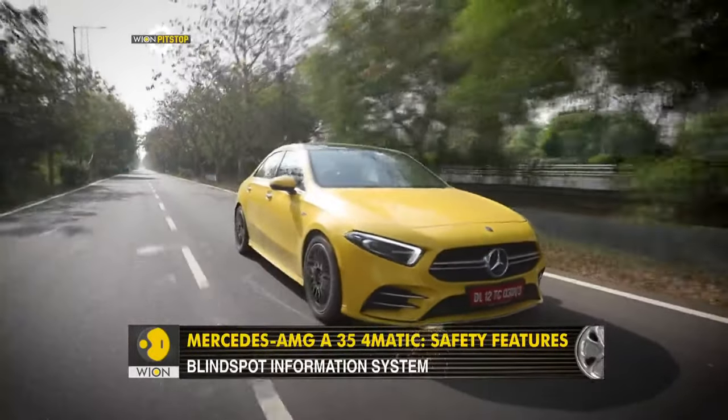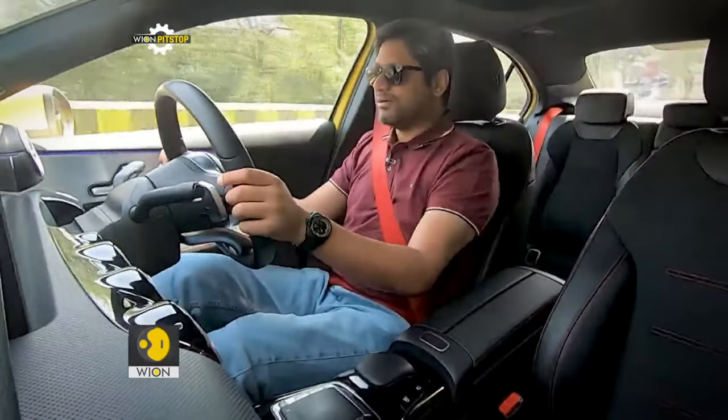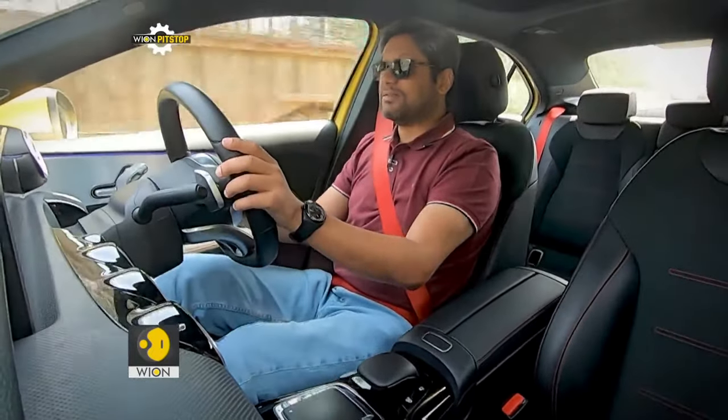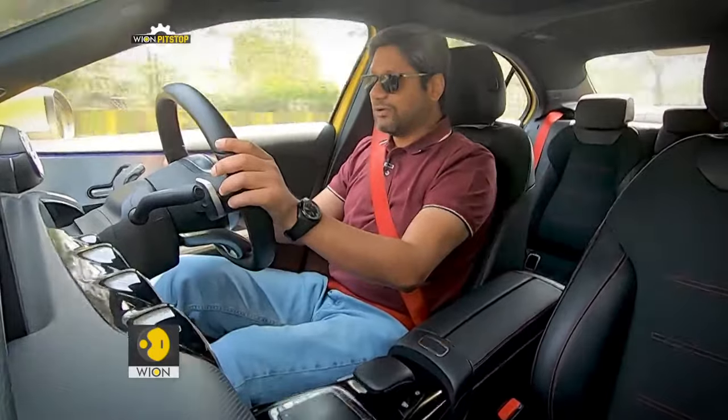And I think we have said this time and over again that this 4-cylinder, 2-liter engine is actually not too bad. And in the AMG trim, it's also been the most powerful 4-pot in the world.